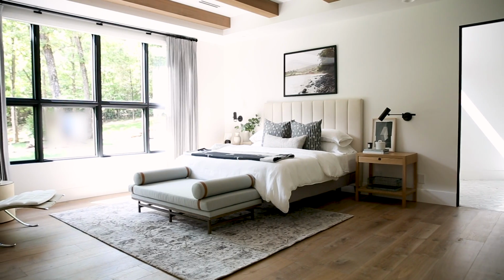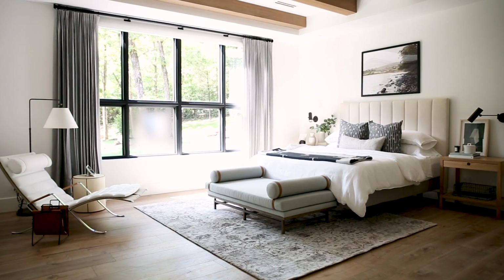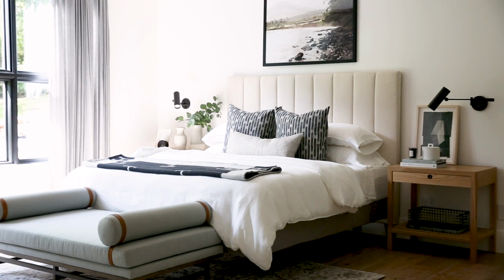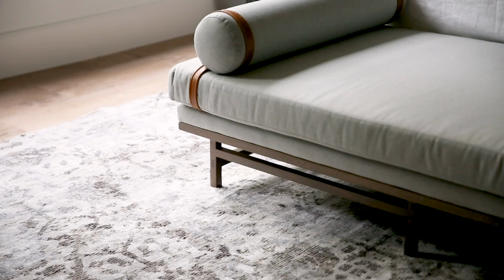In the master bedroom, it's big, but the layout is applicable to a lot of bedroom sizes, I think. You can see that we did, of course, the bed and the two nightstands, and then at the foot of the bed, in a smaller space, we could have done a bench or two little stools, but we extended that and did an entire day bed at the foot of the bed, which is awesome for lounging.